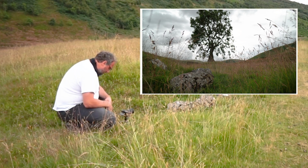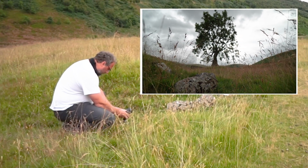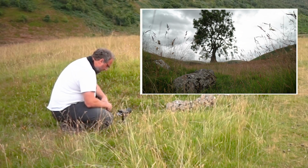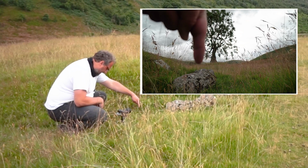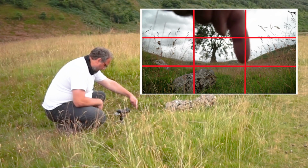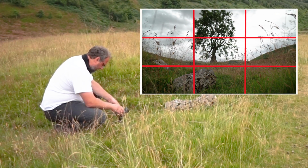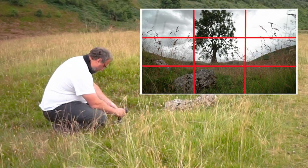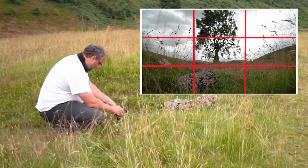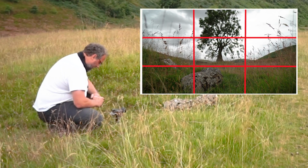Let me see, I've got it lined up. Move it up a tad. It's not so easy on this wee gorilla pod, I'll tell you, but I've got it lined up so that the edges of the valley are more or less in line with the rule of thirds. I'm doing my best. I've got the tree smack bang in the middle, give or take. Let's put it like that, I think, yeah.